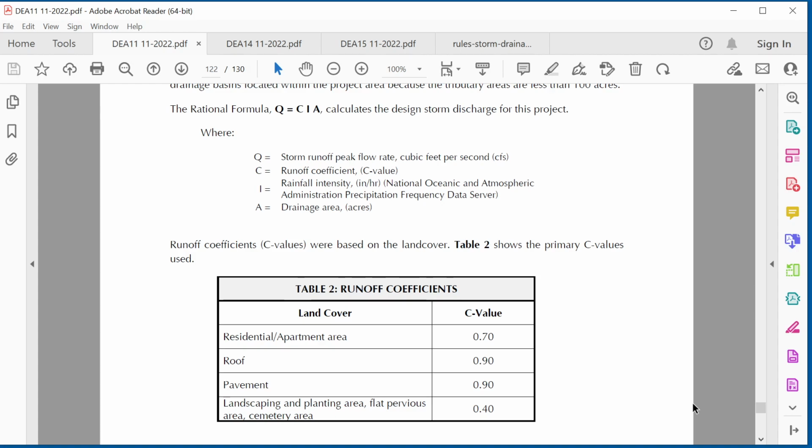There are three major components to this flow rate. The runoff coefficient, so what percent of the water that hits the site they think is going to run off. I, the intensity, how hard it's raining, modeled maybe, we'll get to that later. And A, the area of the site. These are some of the coefficients they're planning on using, and the only thing I'll come back to later is the existing planted area at 0.4. I feel that's pretty high, and I'll give some reference for why I think that's high.